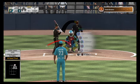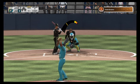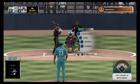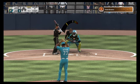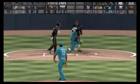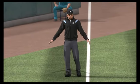And this is drifting foul back into the stands. Waved at and missed, and he's behind 0-2. Now that's a good changeup right there. You know the guy's sitting fastball. You get him out in front. Now that changeup's in his head the rest of the at-bat.